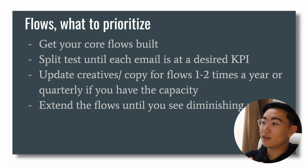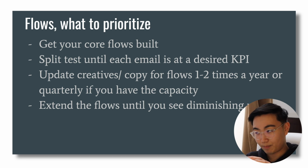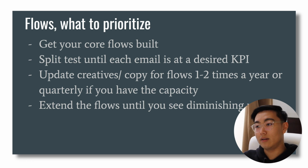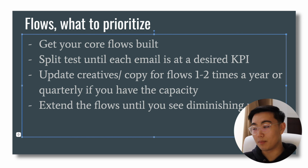So after you get all your core flows built out, you want to be able to split test each email individually to hit specific desired KPIs, which I'm going to show you in the third part of this video. So once you actually hit that, you're then able to extend the flows until you see diminishing returns. And I'll get to that later as well. In terms of creatives and copy for flows, you need to update them once or twice a year, or quarterly if you have the capacity for it.